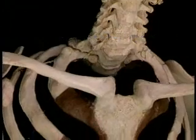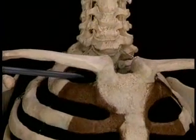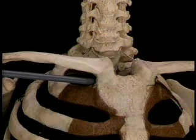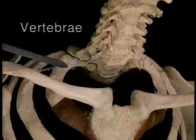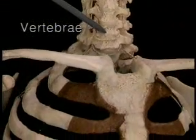The main artery to the upper extremity, the subclavian artery, crosses the first rib here. The subclavian vein crosses it here, right behind the medial end of the clavicle. Here are the vertebrae, the first thoracic with the first rib, and the seventh, sixth, and fifth cervical.